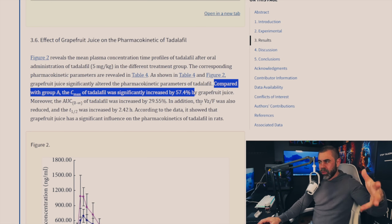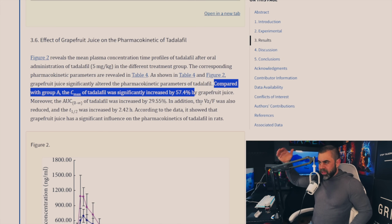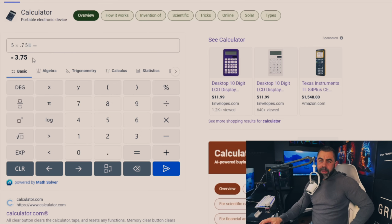Technically speaking, that means if you took 5 milligrams of tadalafil, it would be like taking 8 milligrams of tadalafil. But if you metabolize this in a different way and your Cmax of tadalafil actually increases to something like 75% or 80%, well, then it would increase by 3.75 milligrams, and you'd be at 8.75 milligrams.